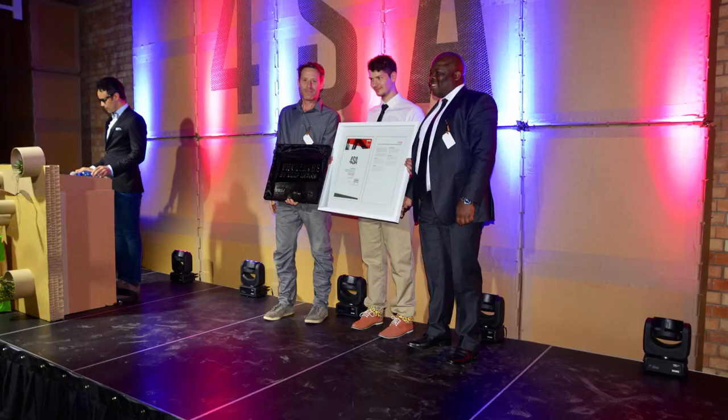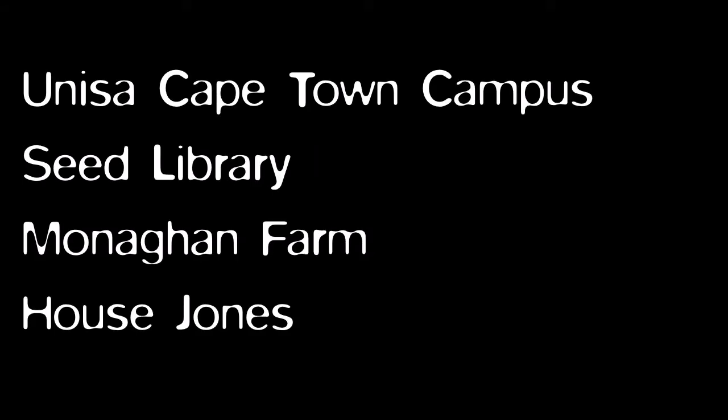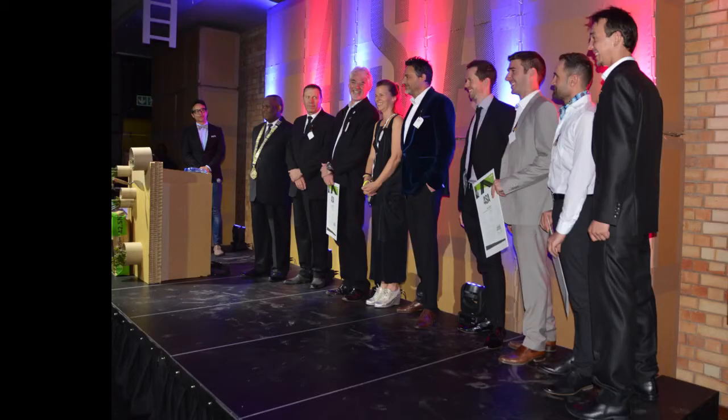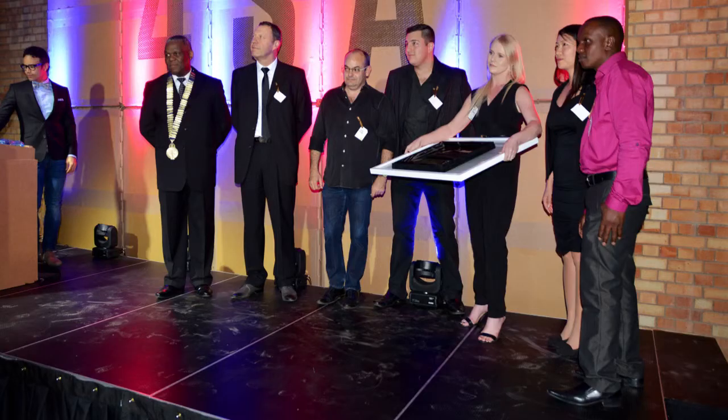And here is Rick Stretton, who came up from Durban. The commendations in category A, building, were the UNISA Cape Town campus, Seed Library, Monaghan Farm, and House Jones. The award in this category went to Alexander Forbes, Paragon Architects.